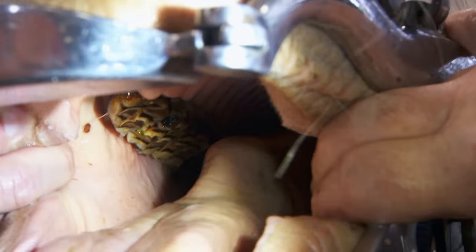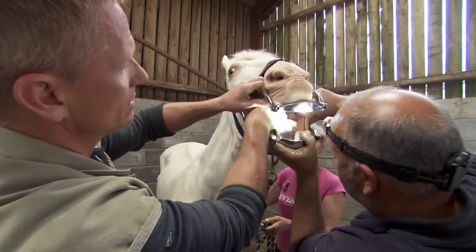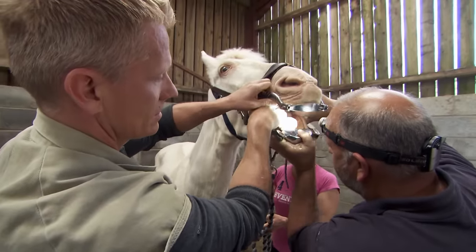So what do you look for first in the examination, Philip? Just check all the teeth, just like your own dentist would do with you. It just goes round the whole mouth. So you're feeling for sort of sharp edges, are you? Basically, yeah. It's important that we check anything in the mouth that might be causing the horse's discomfort and stop them eating properly. And also old horses are in danger of losing teeth, so we need to keep on top of what's happening in their mouths.